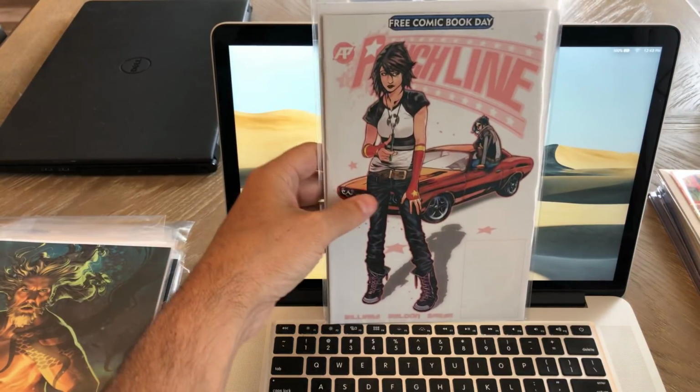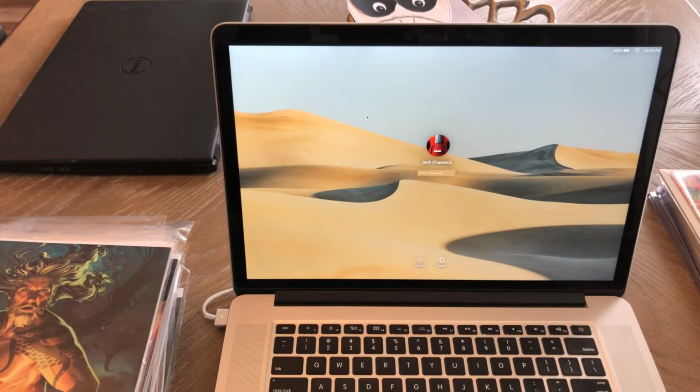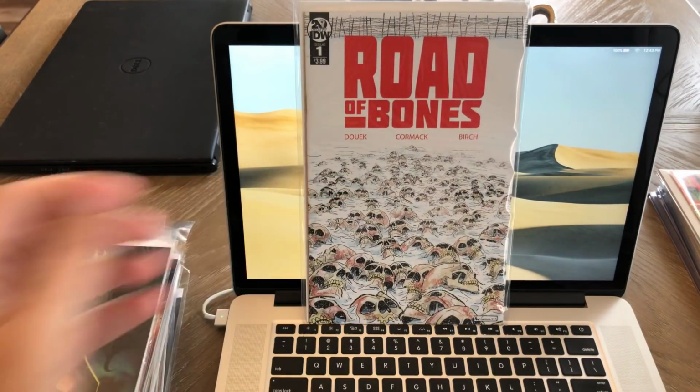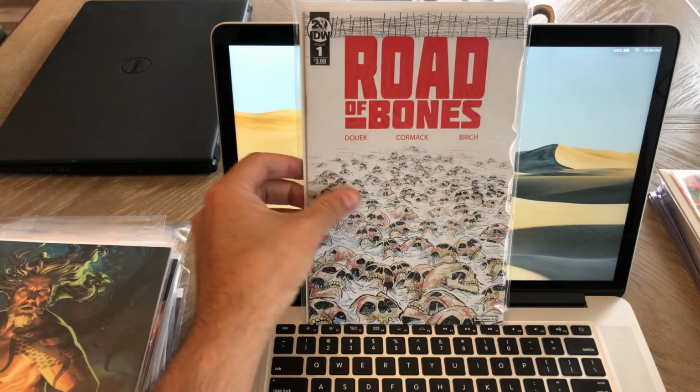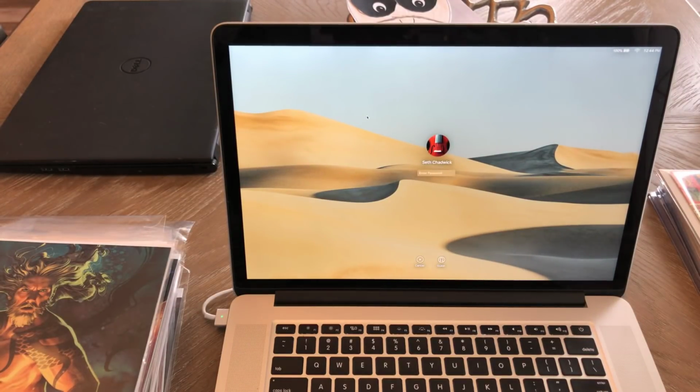Punchline, that was a Free Comic Book Day, so that was free. I just decided to pick it up. Road of Bones, number 1. I think this book has gotten some heat on it. IDW book. Don't know much about it. I like Cormac's artwork, though. Cormac does a lot of artwork on Rick and Morty stuff. Alex Cormac, I believe is his name. So I'm interested in reading this. I think this goes for like $8 to $10 on eBay, so there obviously is some heat on this book right now. So we'll see if that's any good.